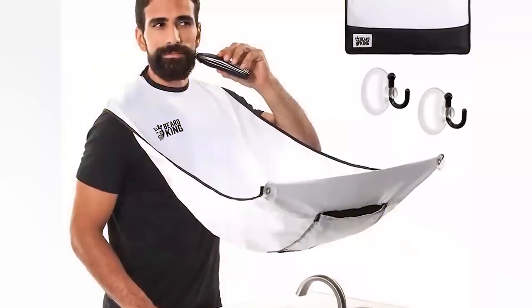However, when shaving my beard, I have nowhere to go, and it's too cold in the winter to do it outside, so that's why this is so smart.